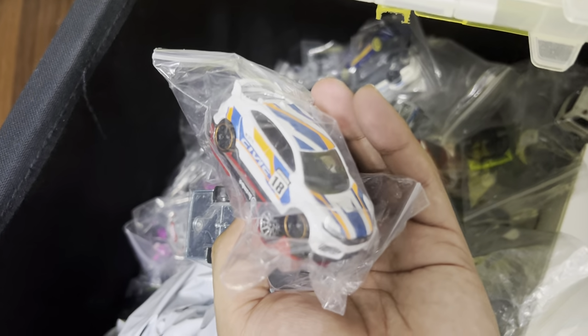I have some pretty decent cars here, by the way. Planning to sell them off for like $4 Singapore or less. Yeah, so check that out. I'm gonna put this back. But lots of cars right there.